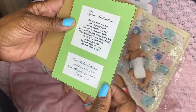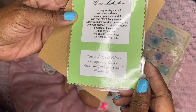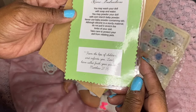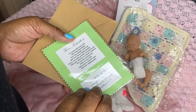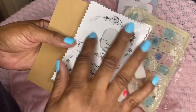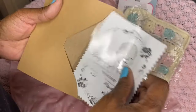What's back here? Care instructions are in the back of the COA. And it says, from the lips of children and infants, you, Lord, have called forth your praise. Matthew 21:16. That's what's on the back of the COA. I've had a Kimberly doll at least 7 years ago now. It's been a long time. And the first COAs kind of looked like this, but she didn't have it laminated. And it didn't have the care instructions and that little Bible verse on the back. It was just the doll COA.